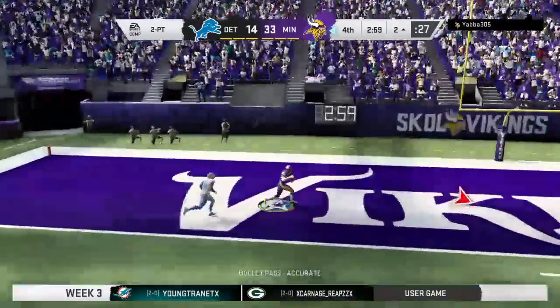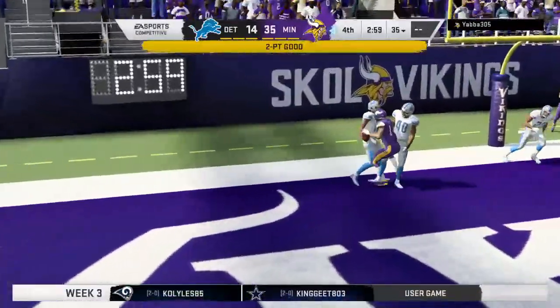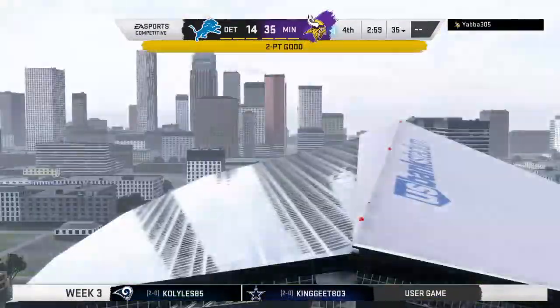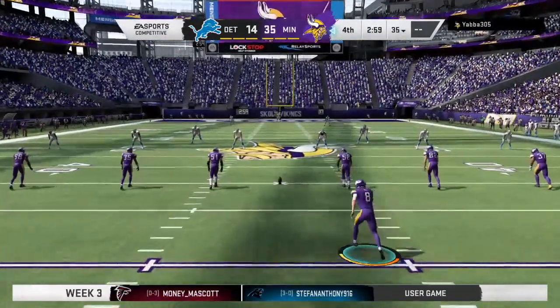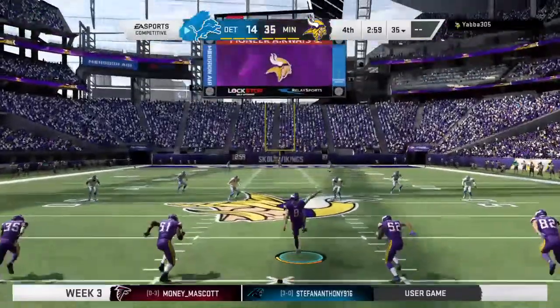From the gun, Costello. And this is going to be caught. So add 2 more to the lead as they continue to pour it on here in the 4th. Set now to kick this one away, and off it goes.